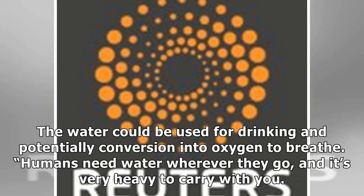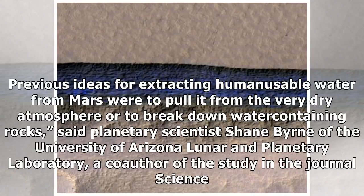Humans need water wherever they go, and it's very heavy to carry with you. Previous ideas for extracting human-usable water from Mars were to pull it from the very dry atmosphere or to break down water-containing rocks, said planetary scientist Shane Byrne of the University of Arizona Lunar and Planetary Laboratory, a co-author of the study in the journal Science.